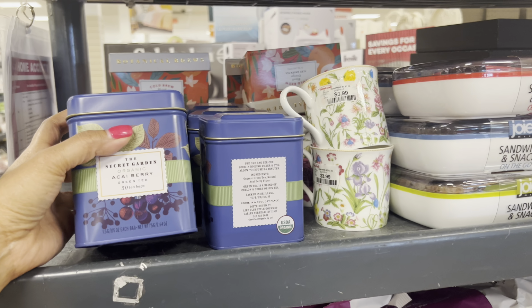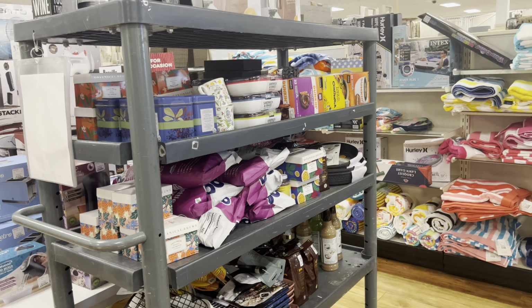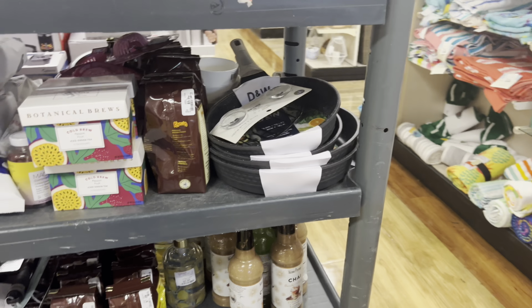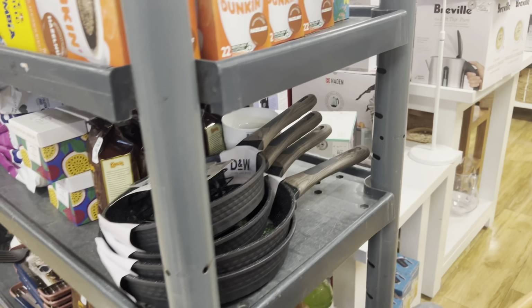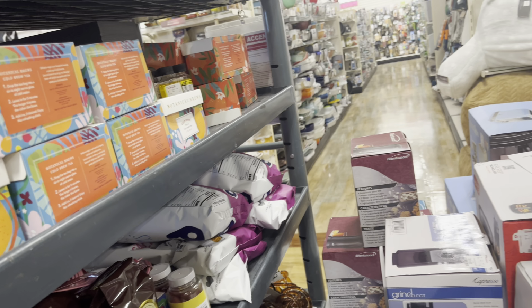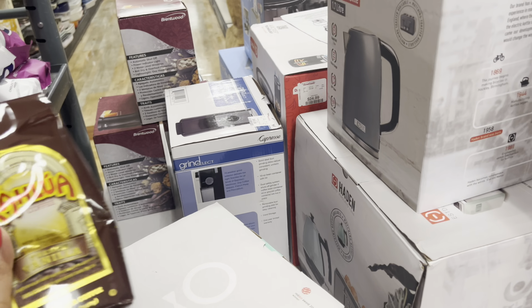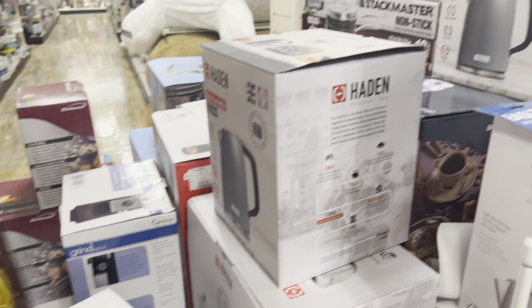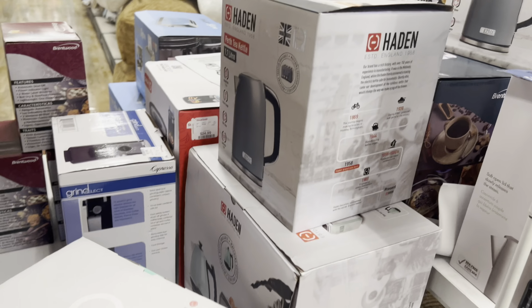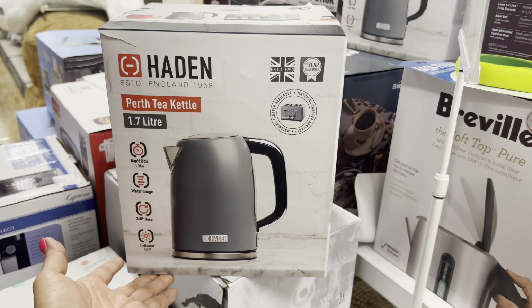And this one here, they have green tea. There's a lot of product today. And they have here, they have coffee. In this one. And here, they have kettle. They have coffee here, Kahlua, and we have here, they have kettle here. It's only $39. You have $29. This one, I like this one.